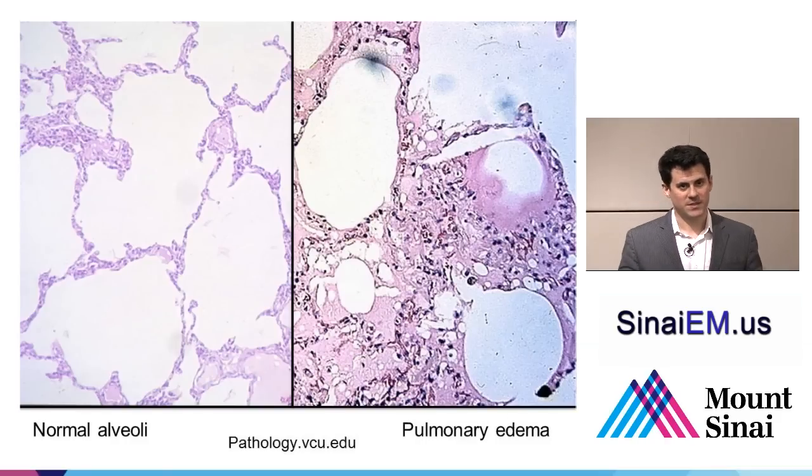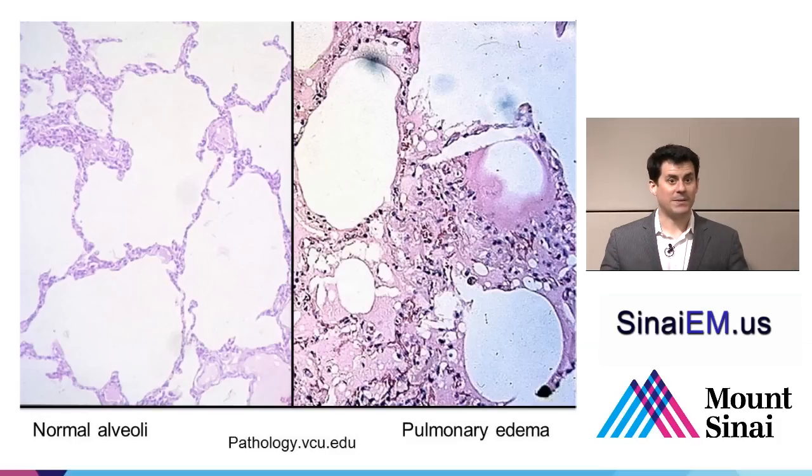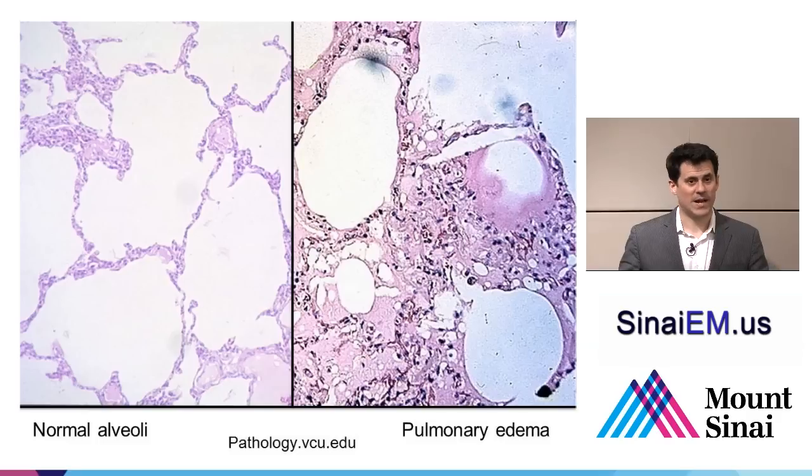Well, briefly, on the left side here of the screen, we can see normal alveoli with thin walls. When you have pulmonary edema, there is thickening of the interlobular septa. They become edematous, and they reflect sound waves back and forth within them. The sound waves can get trapped a bit.